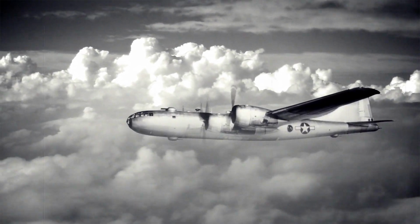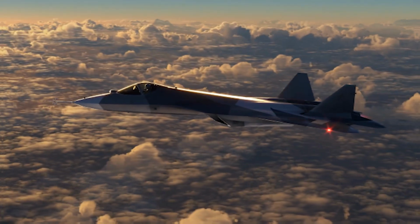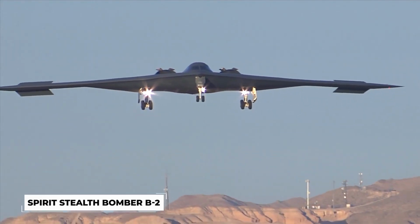Based on range and payload capacity, we will observe the best bombers in the world in operation today. So stay tuned until the end of the video. We are starting this amazing video with the B-2 Spirit Stealth Bomber. Number 1, B-2 Spirit Stealth Bomber.